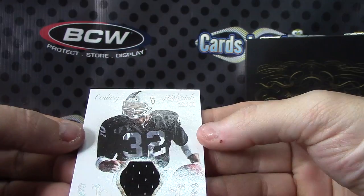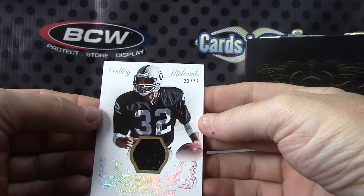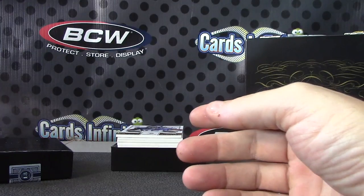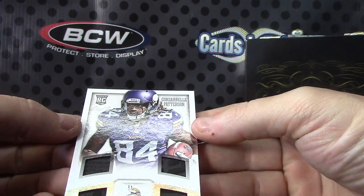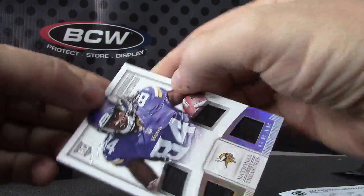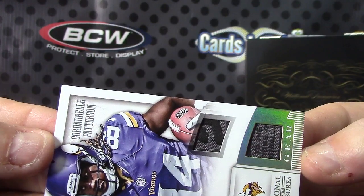Jersey, this one is 22/49, Marcus Allen. This is a pretty cool card right here. One of my favorite wide receivers. 1/1, Cordarrelle Patterson. Your second 1/1 in this break, right there. 1/1.